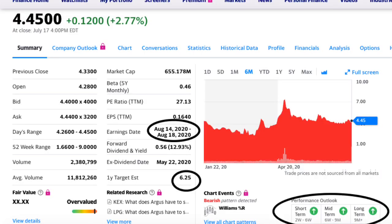Here is NAT's stock price from Yahoo Finance. As of Friday's close, the stock price was at $4.45. Just as a note, it has moved to $4.40 after hours, but Yahoo Finance does not reflect after-hours price changes. But you can see there's been a lot of horizontal movement, and this is often a sign we see of stock price consolidation.